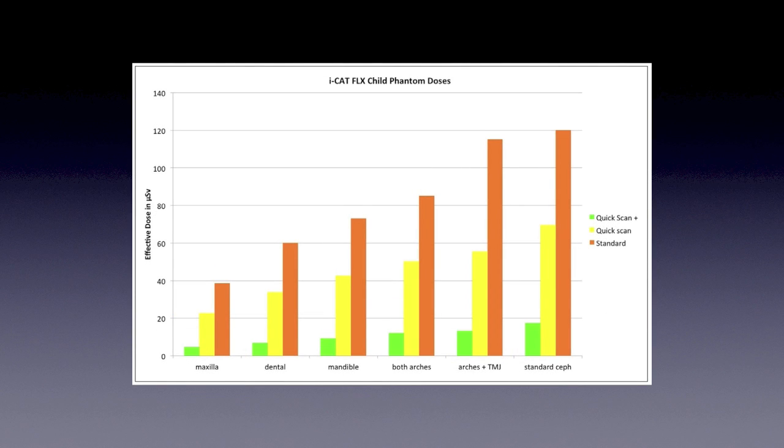If we look at the child data, this is where it's even more important. Traditional 2D pan ceph is up around 40 microsieverts, and if you look at the new Quick Scan Plus, we're down at 17.5, and this is for a full head scan. Now, the fact that we can get all that information in less dose is very important, because I think it goes to show that not only can we acquire more information, but we can decrease the amount of exposure by using three-dimensional imaging.